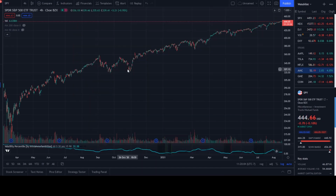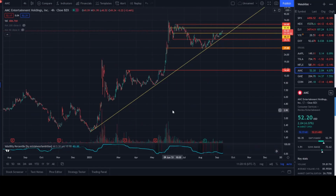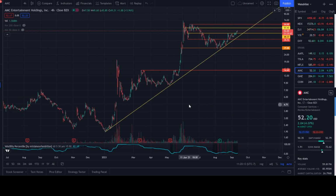Alright, we are talking about AMC stock. This thing is getting ready to take off. AMC is springboarding. It's getting ready. It's holding a beautiful, beautiful uptrend.